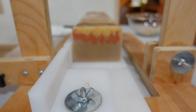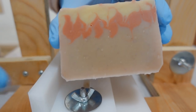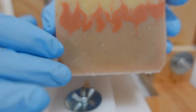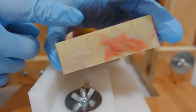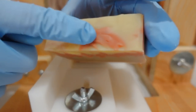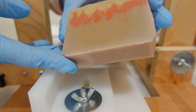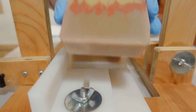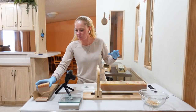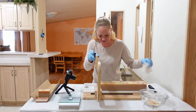Let's turn that around. I love that. And again, that will start turning more purple. So here's the top, and you can see it's a really light purple, and then the pink. The Brazilian clay is just a really beautiful clay. I love it. That is pretty. Okay, let's cut a couple more in here.